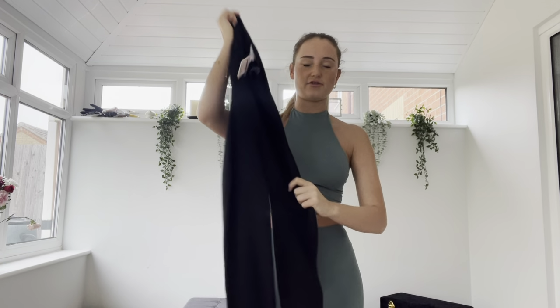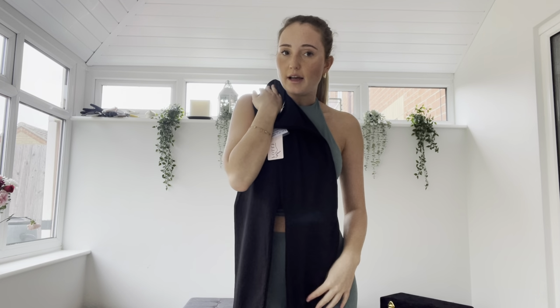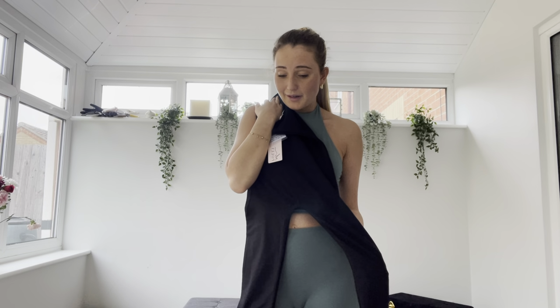I feel like this is gonna look really, really flattering. And I feel like you could wear this again, you could wear this both ways, and you can wear it in the winter or the summer. So yeah, I'm going to pop this on and let me know what you think.